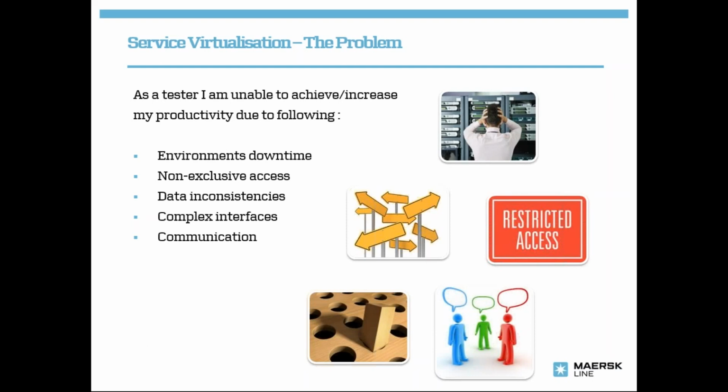What do we mean by each of them? When we say environment downtime, we saw quite often that during our life cycle we spend a good 10 to 20% of our time waiting for the environment to be available. Sometimes the environments were down due to planned activities, sometimes due to unplanned activities, but these took valuable time out of testing. Non-exclusive access, what does that mean? More than one product was being tested at the same time, and sometimes I was creating data for my test cases which was getting consumed by somebody else. So this was quite common.